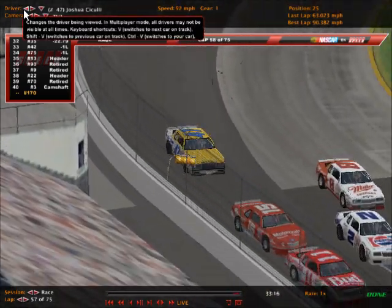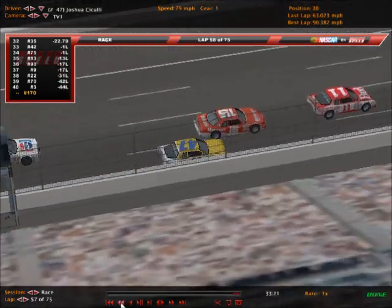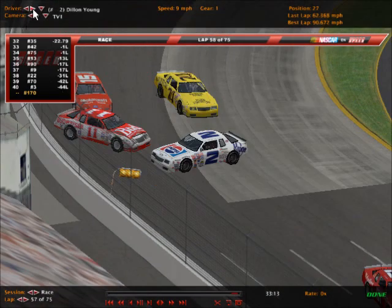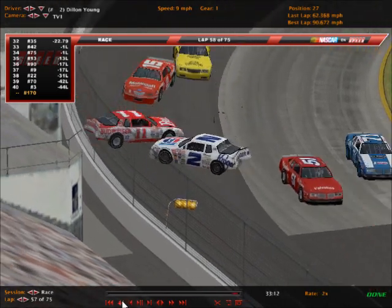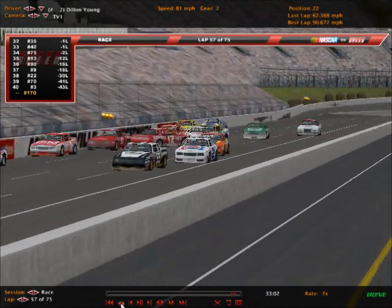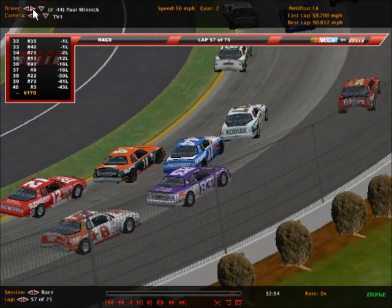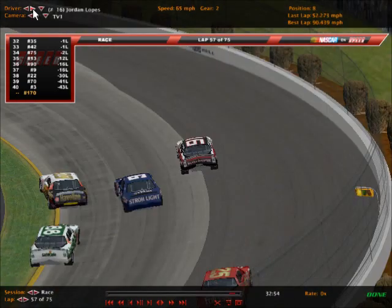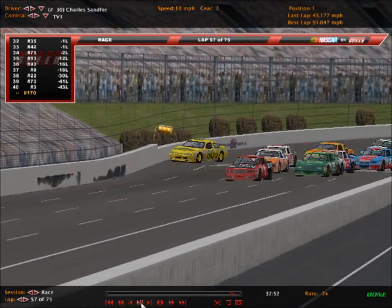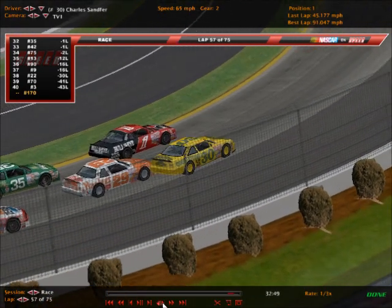Well, they got 3 wide coming up, and oh, we got another spinner. I think that was Dylan Young in the 2 that spun, along with Zach Winkle in the 11. And it was Winkle and Dylan Young. And I think that problem that happened between Matthews and Sanford manifested itself into something else. Yeah, Matthews got a good run on Charles Sanford, and that's what happened right there.